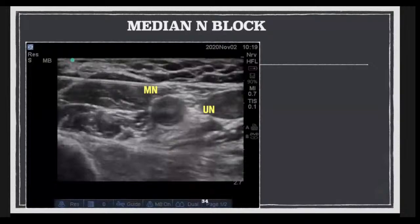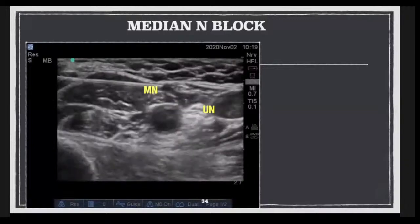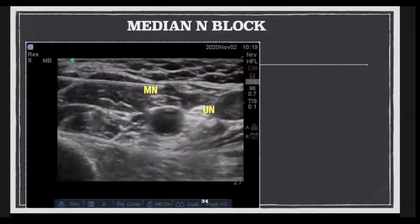So in this video, we can see the injection of local anesthetic close to the median nerve. This also spreads to the ulnar nerve. In this case, both nerves have got blocked in a single injection, and the ulnar nerve may not get stimulated by the PNS, and we should not attempt to stimulate the ulnar nerve in this case.